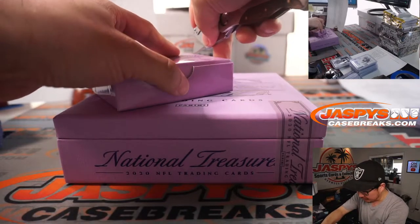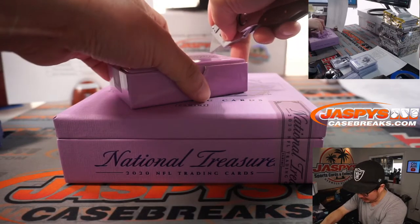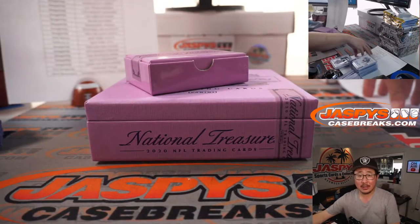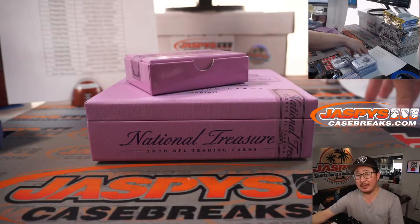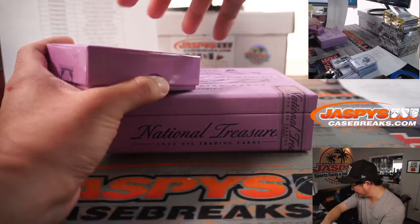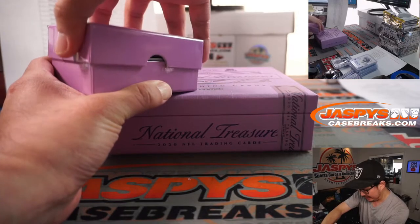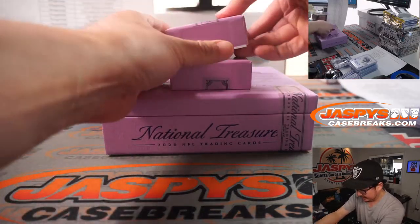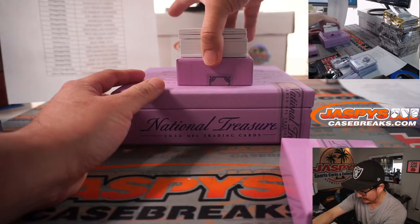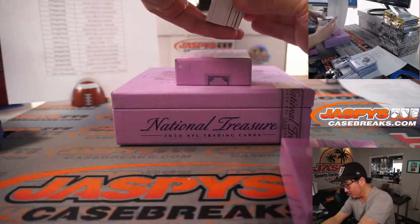All right, and box four here in Pick Your Team 1. Pick Your Team 2, also in one of those big number blocks, and chances to win spots in the number blocks as well. So check that out on jaspyscasebreaks.com. Although Jesse picked up this spot straight up. So I appreciate that. Yeah, we'll need people to buy spots straight up and try to win spots as well.